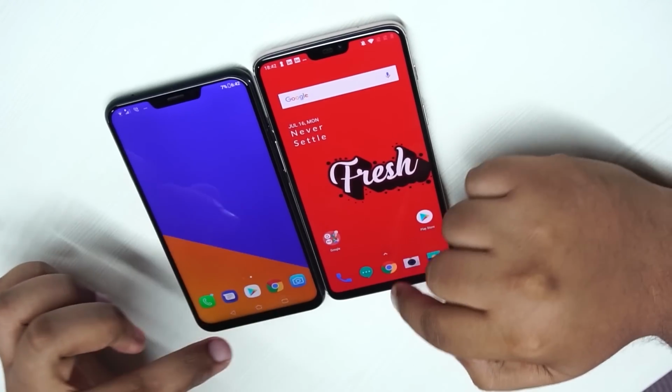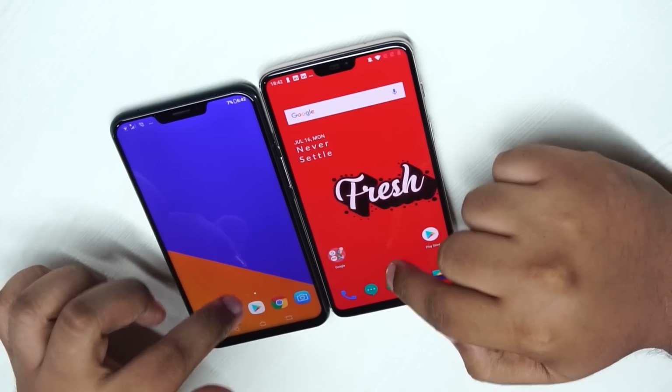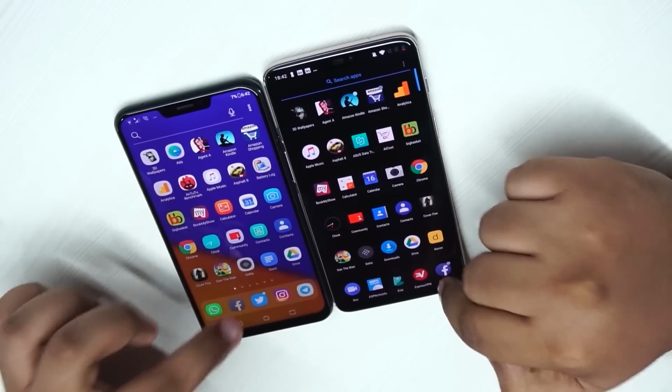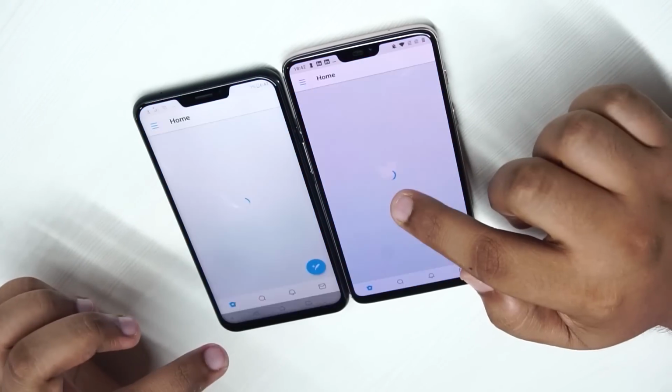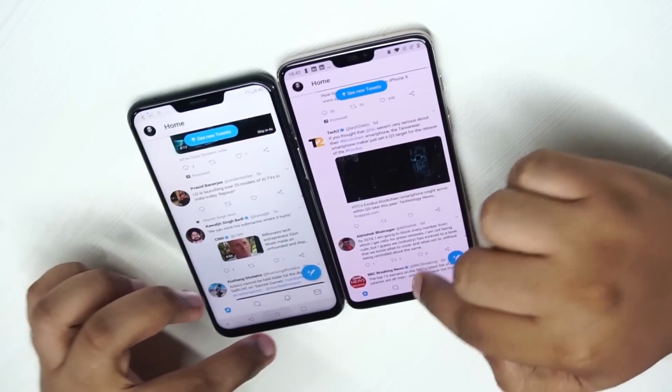Actually, yeah, we did test that out. And what we noticed is that I was using Facebook, Twitter, and Telegram, and a lot of these other apps. Compared to the OnePlus 6, the Zenfone 5Z actually opens them slightly faster all the time, which is very interesting for sure.